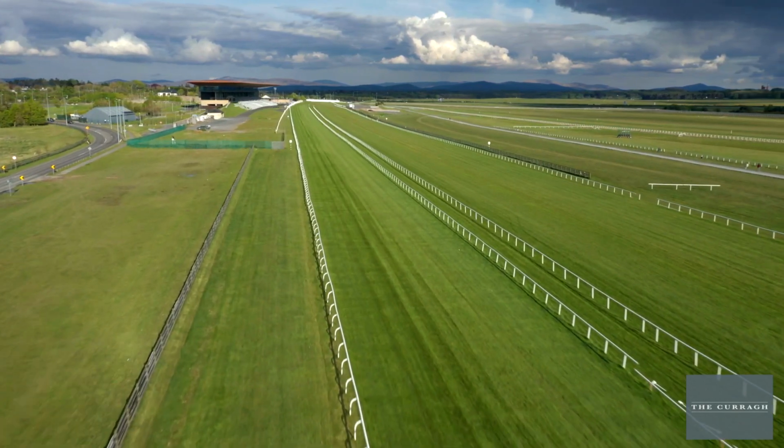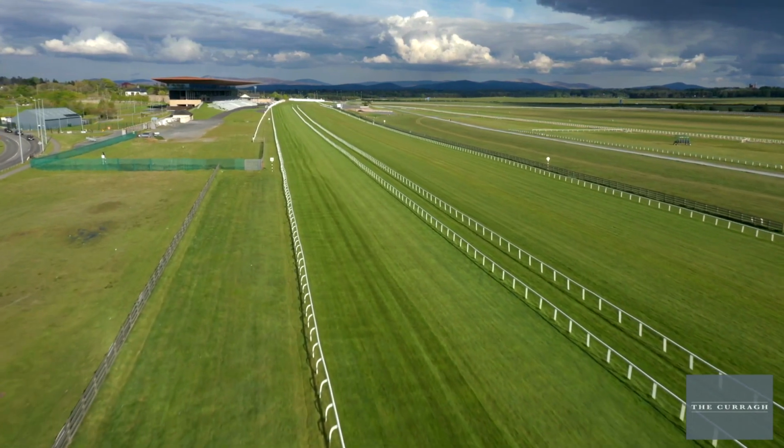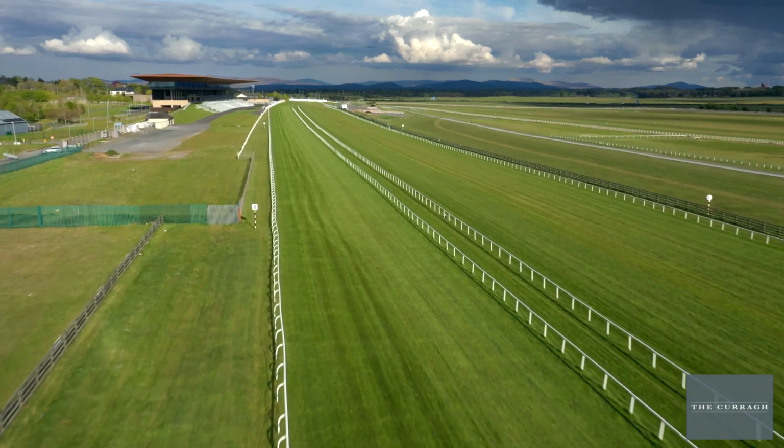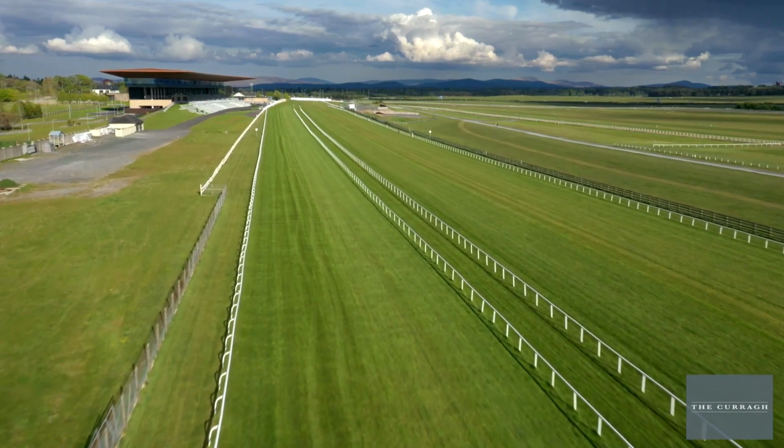It's a perfect racetrack, you know. That's one thing about the Curragh, it's unique, it's natural, but the way it's all fallen into place over hundreds of years, this lovely sweep you get here from the last 3 furlongs, climbing up gradually, it's a true and fair test.